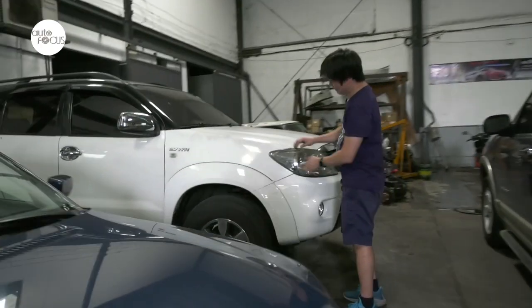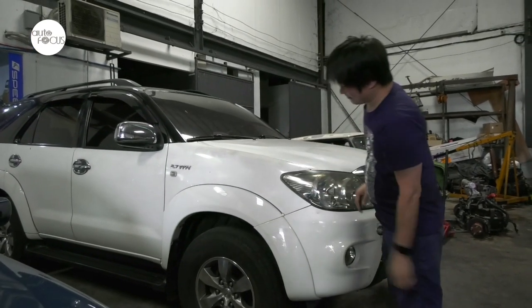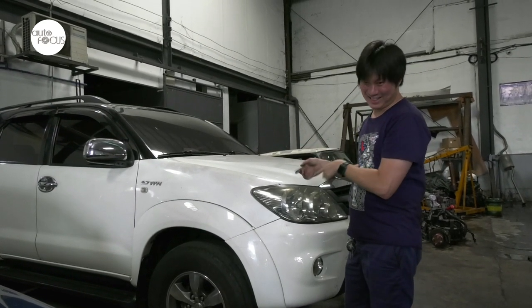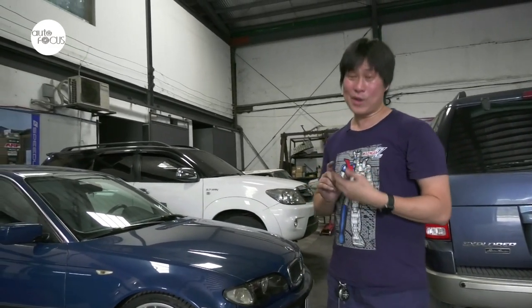Here we have a Fortuner. It bounces a lot more than the Ford Explorer. But is the shock dead? No, it's not. It's just really like that. So that method doesn't really work. You cannot be certain if your suspension is good or bad just by doing the bounce test. No, because every car behaves differently when you bounce it.